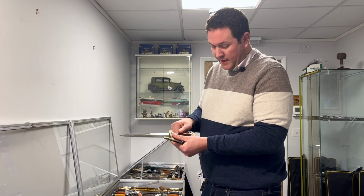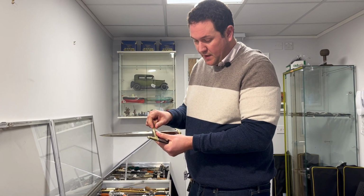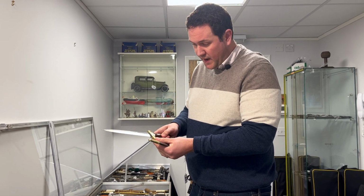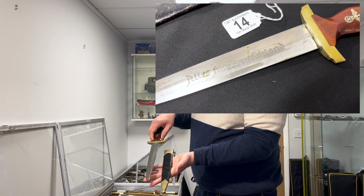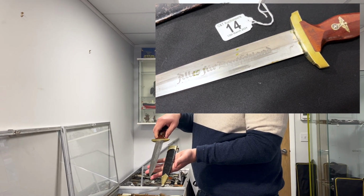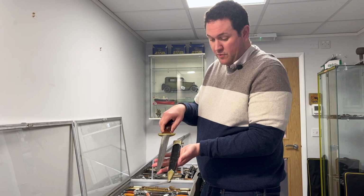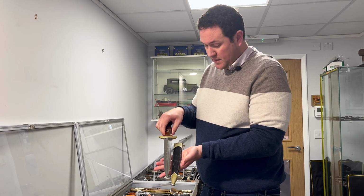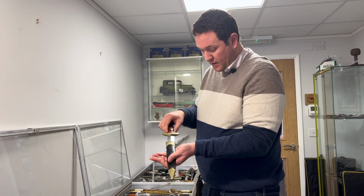This one made by EP&S Solingen, and again see the maker's trademark at the base here. Really untouched example, lovely all matching fittings, and again really, really rare example. Most collections are missing one of these. Probably the only one we've ever had to be able to offer in this true form. So yeah, very, very nice example this.